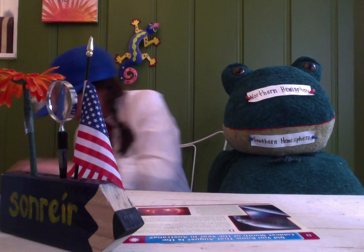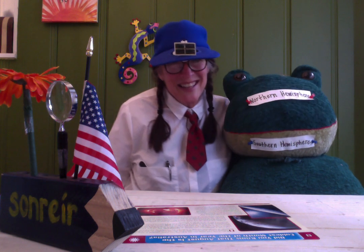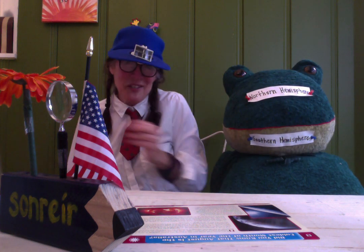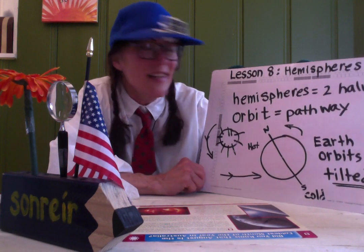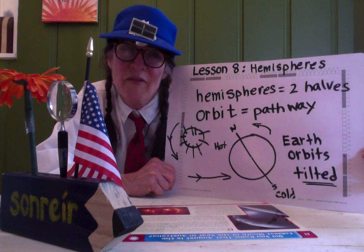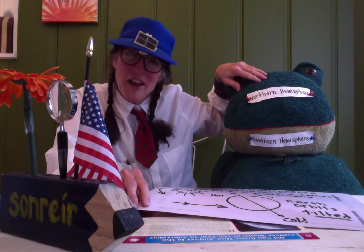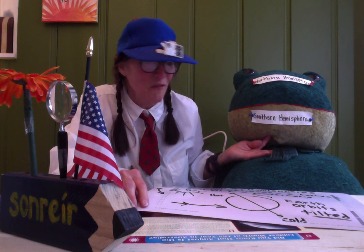All right, let's get on to lesson number 8. Maybe you've already guessed it, but it's about hemispheres, the Northern Hemisphere and the Southern Hemisphere. Here's another look at it. So lesson 8, the title is Hemispheres. A hemisphere is 2 halves. So half of Jeffrey's face on the top is the Northern Hemisphere, and under his chin is the Southern Hemisphere. If you look at his smile, it's red.